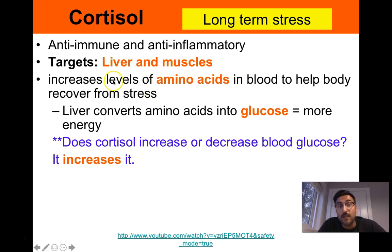Cortisol is going to target the liver and your muscles. And so it's going to increase the amount of amino acids available in the body. The liver is going to convert those amino acids into sugars or glucose, which gives you more energy. So cortisol is going to increase blood sugar levels. So this is why highly stressed people are at a higher risk for developing conditions like diabetes, because the more stressed you are, the more cortisol you're releasing.